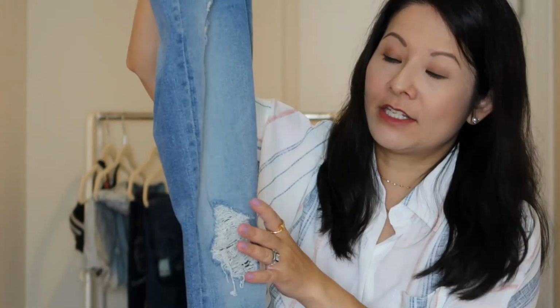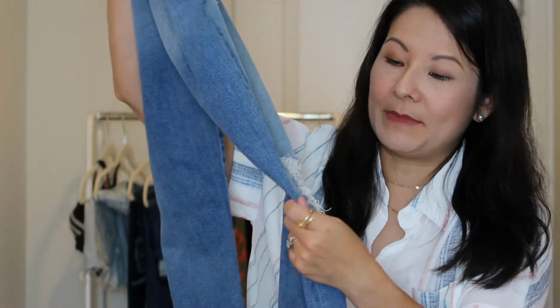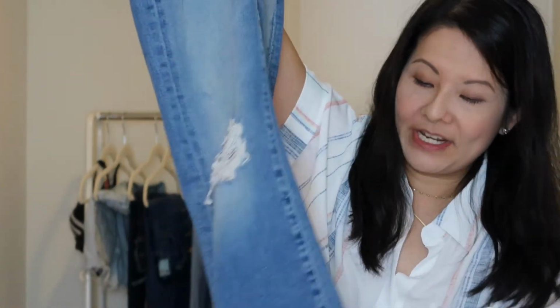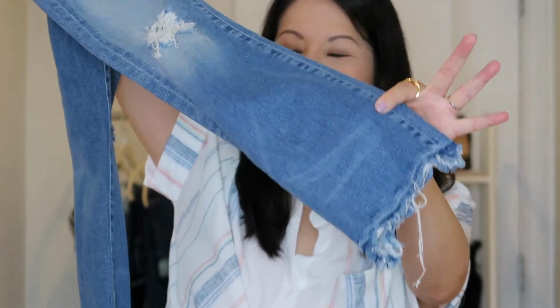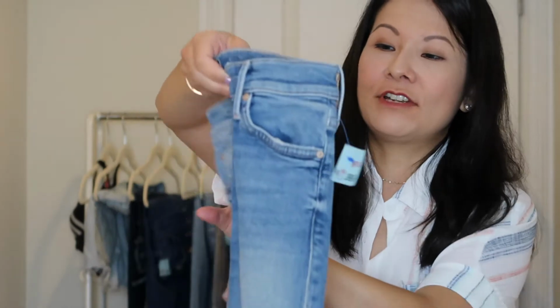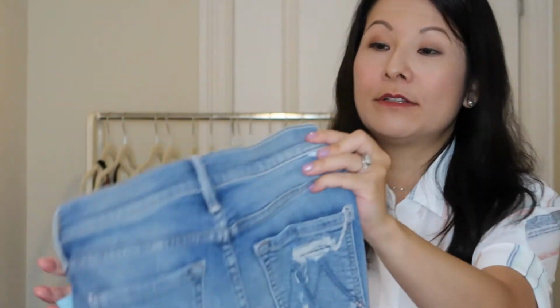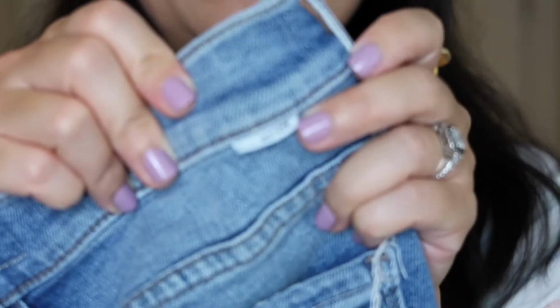It has some intentional distressing, as you can see here. The distressing is a little bit more distressed than I'd like, but I think it'll still do well, meaning that some of the threads are pulled a little bit where the distressing is. But still, I think this will sell, no question. And the chewed hemline is super fun too. So that's intentional, of course, but see how chewed it is. That was a really cool feature. It has some distressing on the back pocket as well. And Mother also includes, I should point out, this little Mother tag on the side there, on the back, excuse me.